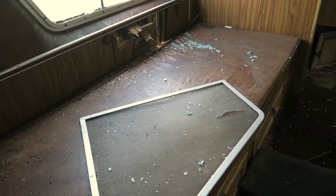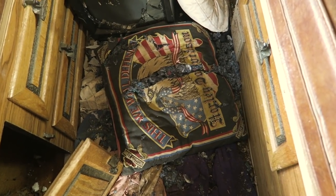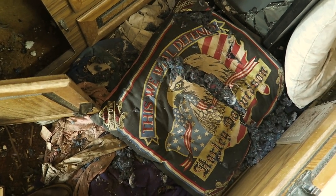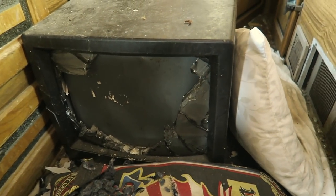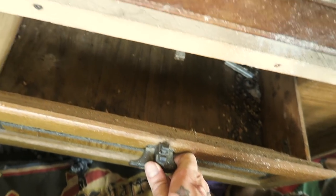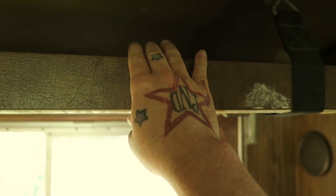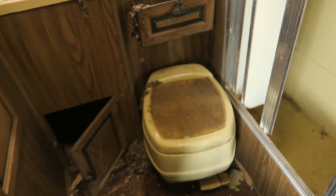We have a sleeping area right here. You can see, what's that? An old Harley Davidson pillow. And then that is a really tiny TV, look at that. Nothing really in these drawers either. You can see this would have been to extend the bed out to a full-size bed. And then, oh, that's kind of gross. An old porta potty right there.